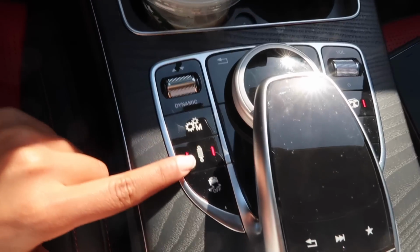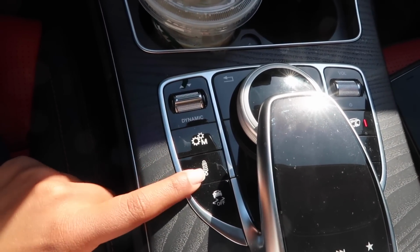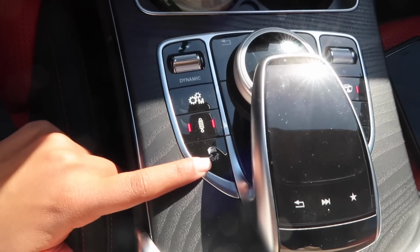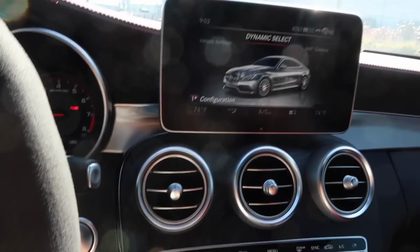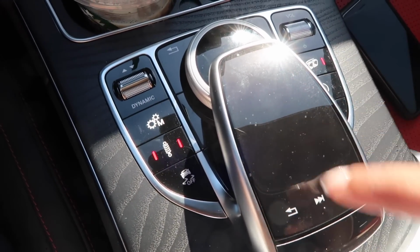So that's that, and this is the suspension. You can actually adjust it yourself, so you can have just comfort suspension, sport suspension, or sport plus suspension. Traction, this is kind of what you use to control the screen right here. It's actually really interesting that you can write stuff here too and it'll recognize that.